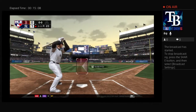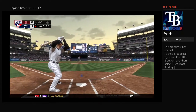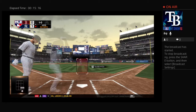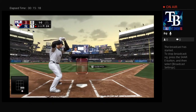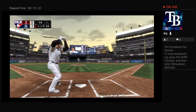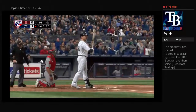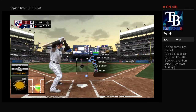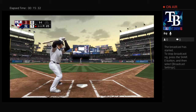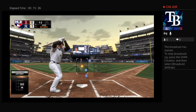Here's Buster Posey now. He's set to lead us off in the home half of the 4th inning. Buster Posey. Low for ball 1. 1-1 the count now. Fastball looked at for a strike.